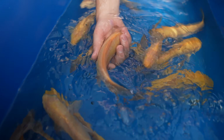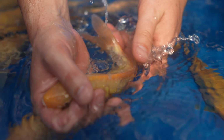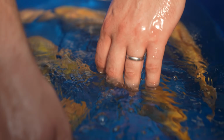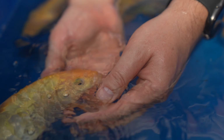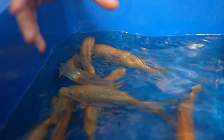In amongst these we have got those Deutsch pieces, look. Really, really cool. Different kind of scale patterns. That one's got the linear line on the top, and then the little line of scales down the lateral. See, that one's got a bigger line. These look really, really cool as they get bigger. If you're into that sort of stuff, I am. They're going to look mega. But yeah, the more and more I look at these, I'm getting more and more excited for what's to come from this powerhouse bloodline.